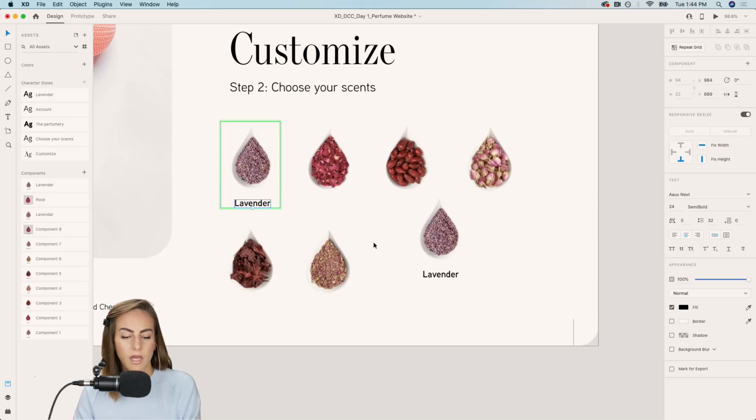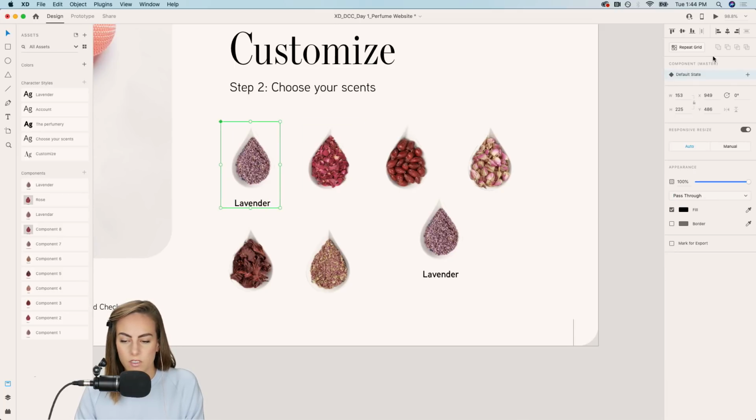But the trick with that is that you need to make sure you have selected the master component. So for instance, over here, you'll see it's a little bit grayed out, but you can still see it. It says component master, and we're in the default state. And then when I click on this one that I just copied and pasted, this one is now called component instance. So you'll see the difference is if I update this one, it will not update the master.